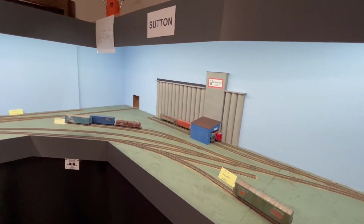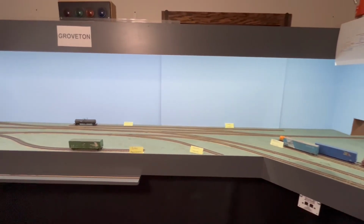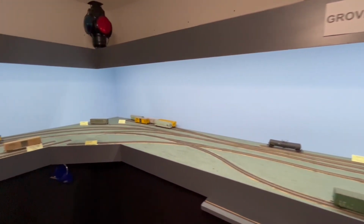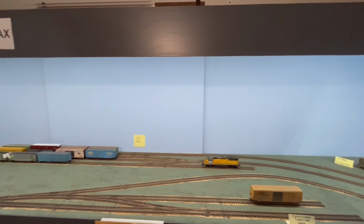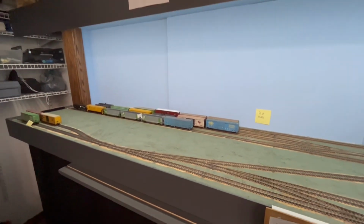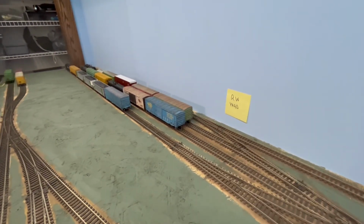This part of the railroad is located in the north bedroom of my home and is built around three walls of the bedroom here. We're going to start here at the west end of the railroad. On my railroad, left is west, at the town of Fairfax. In Fairfax is the largest yard of the railroad, the RW, or Rockville Western Yard.